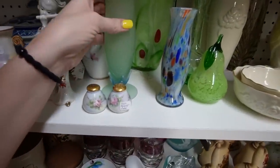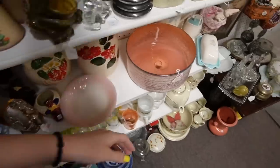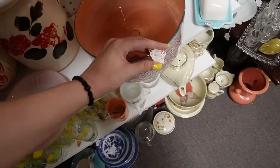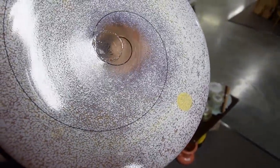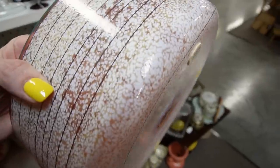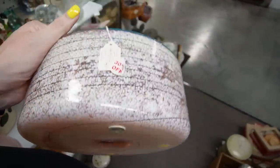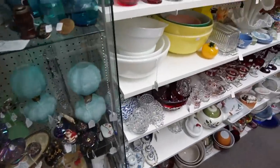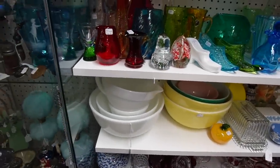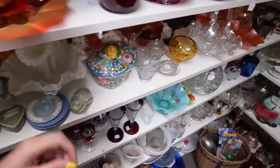Alright, I do like this satin frosted vase here. She actually just set this down. This is really nice. Oh, it's signed, $48. Ooh, that is quite the signature. I really like that one. Maybe I'll pick that up. Alright, so she is bringing that beautiful bowl up for me. It is signed on the bottom, but I'm gonna have to try to figure it out before I list it because it's a little bit scribbly.